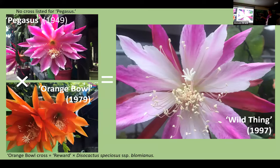And that was registered in 1997. In some cases, we know the ancestry and we can go back a ways and see what their genealogy is, so to speak. But in other cases, there is no cross listed, but it's one of our older hybrids. And it's a really good grower, but we don't know what it's crossed with. So once you get back a ways, you have no idea what you're dealing with.